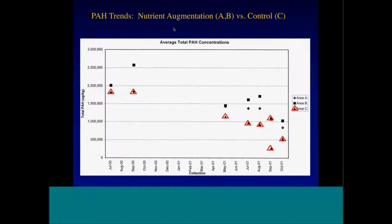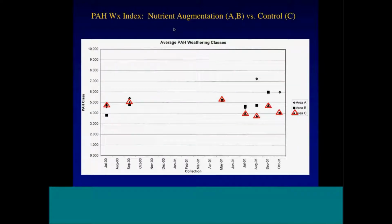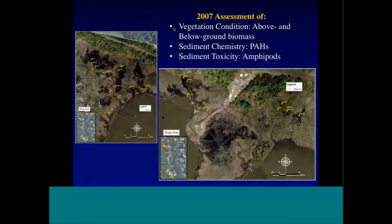But there was some natural attenuation. There is some flushing from rainfall and tidal flushing. But look at this, the weathering index. These points are all on the same line. There's no weathering. Once that oil hit the marsh, and this is just in the top 5 centimeters, after a year and a half there was little to no change in the oil chemistry.